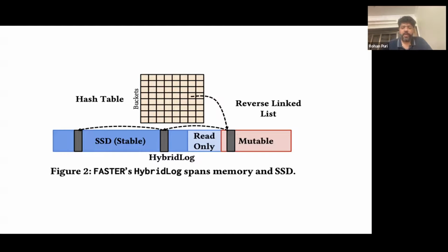Their hybrid log is divided into multiple regions. The mutable region is where the records can be updated in place, and it's in memory. Then they have a read-only memory which acts as a cache, and the other is the stable storage, which would be on any stable device like an SSD, for example, and it's also log based. It's not in place, it's an out of place update.